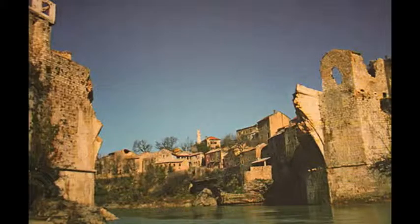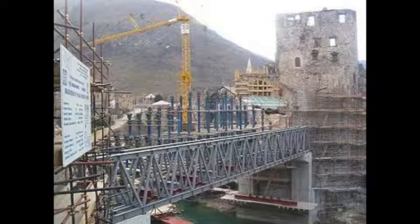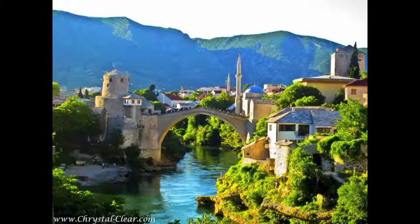Unfortunately, the original bridge was destroyed during the Yugoslav wars, but at the end of the war, plans were raised to reconstruct the bridge. The bridge was rebuilt with local material and using techniques very similar to the originals. The reconstructed bridge was inaugurated in July 2004 and UNESCO named it a World Heritage Site in 2005.